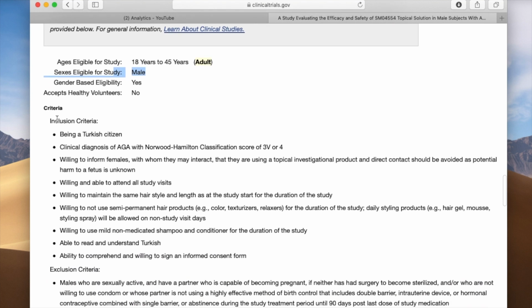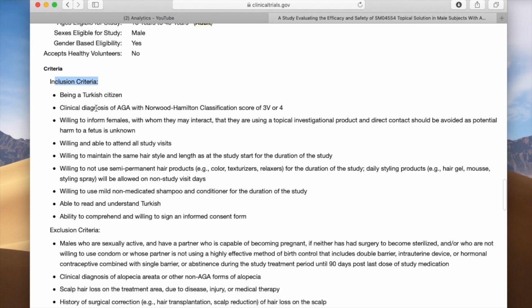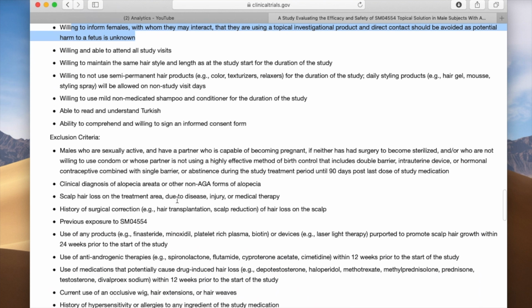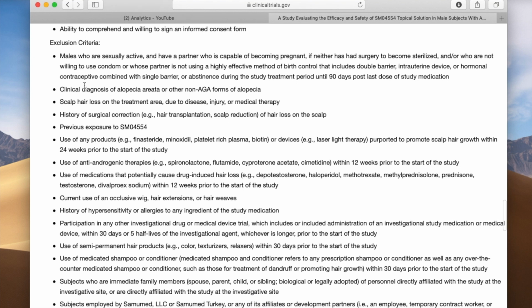But here are some inclusion criteria. Being a Turkish citizen, clinical diagnosis of androgenetic alopecia with a Norwood-Hamilton classification of 3 vertex or 4, willing to inform females with whom they may interact. So you guys can go ahead and look at all of these to see what the inclusion criteria are. Obviously, there are going to be certain criteria that you would have to meet.